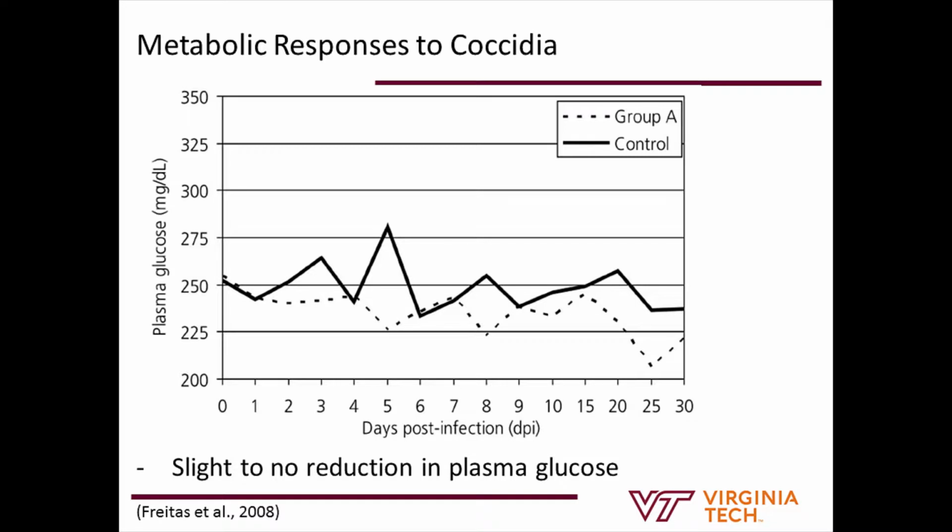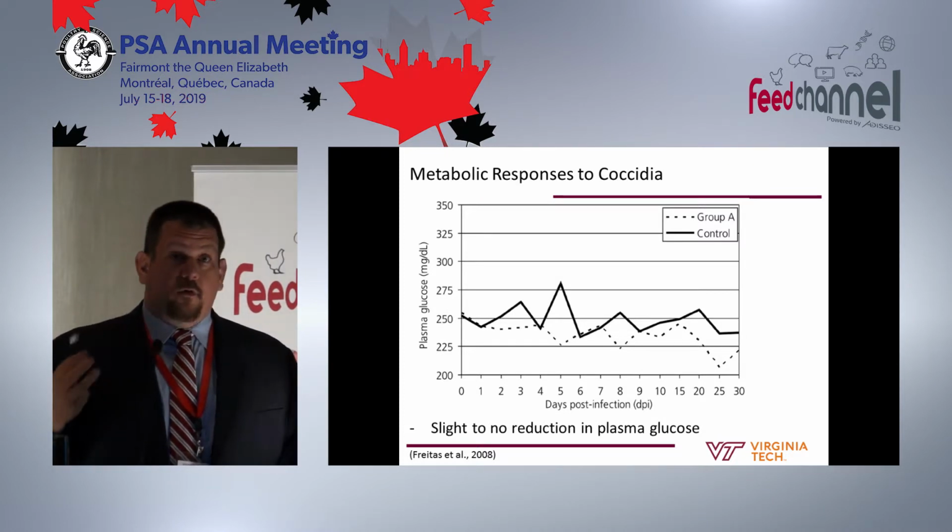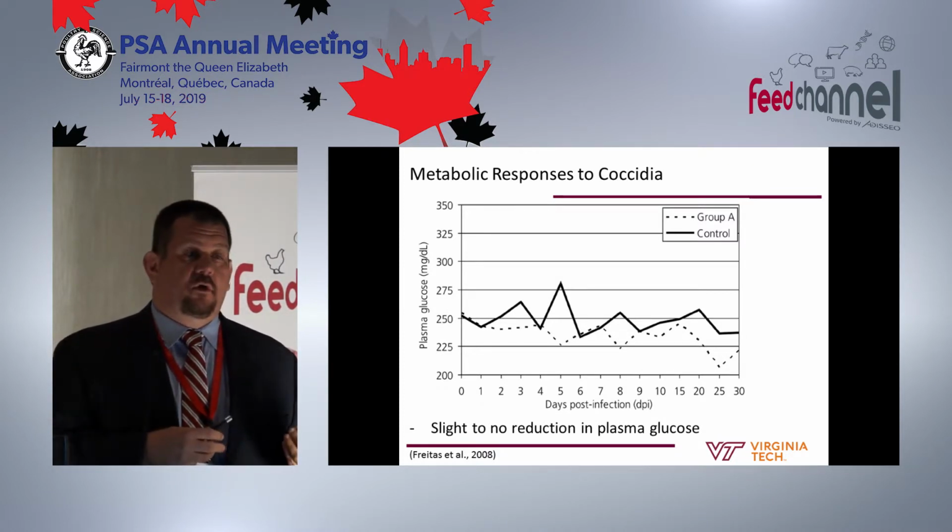So I do want to get into a little bit more about the metabolism and how that host, how that bird is actually viewing this challenge. Because I think it's important to come back and see, we know we have this infection, we know it's going to decrease production, but what is that bird actually doing metabolically to deal with that or to not deal with that?